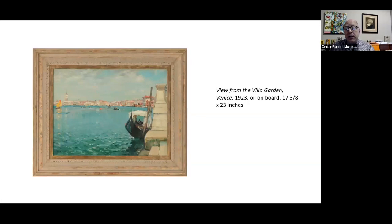And here, from a little bit later in his career, you see a very expansive view of Venice. And this certainly does not represent all of the Venetian works that he created. These are just some of them that give you a sense of the breadth of work that he did, focused on one of his favorite places, Venice.